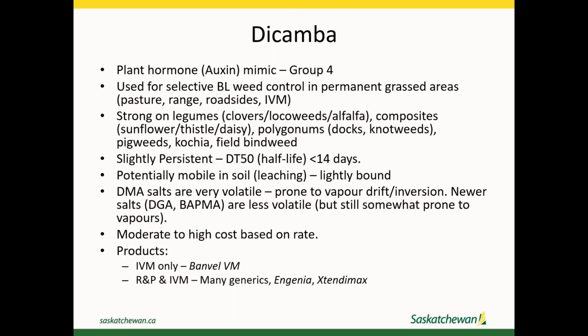Polygonums, so docks, knotweeds, anything in the buckwheat family. Pigweeds, kochia, and field bindweed are key targets for dicamba. It's slightly persistent, so it's got a half-life of under 14 days, and it kind of depends a little bit on the environment it's being used in as to how persistent it is. It's bound very lightly to soil, so it has the potential to move in soil, but because of its relatively short half-life, there isn't a lot of leaching that takes place with dicamba unless you're putting on extremely high rates that are on the label.